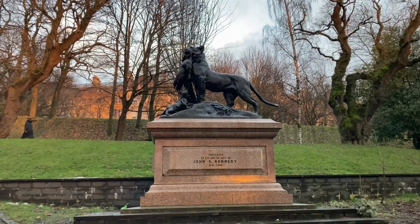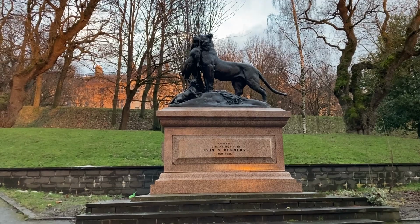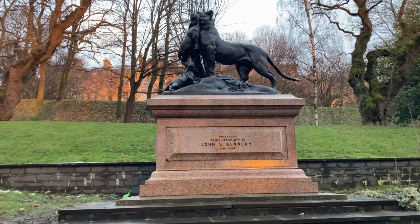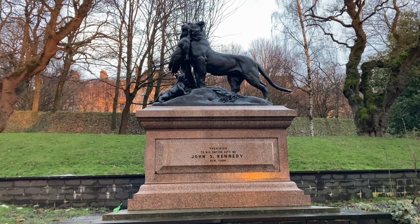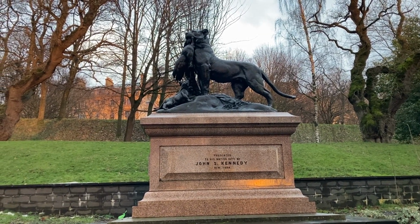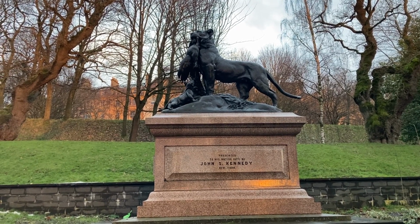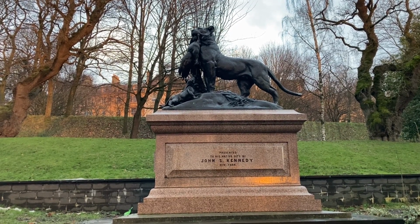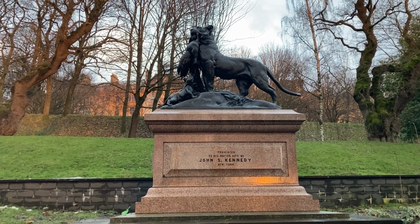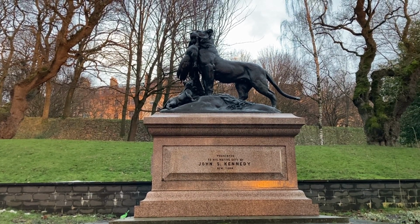Yeah, I've never had a close look at this statue before. So it's presented... So it's Native City by John S. Kennedy, New York. Oh, so I don't know if maybe that's the same Kennedys as John F. Kennedy, somebody could probably tell me. But also they had connections to Ireland rather than Scotland.